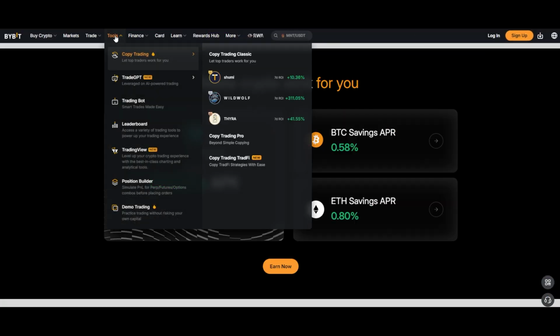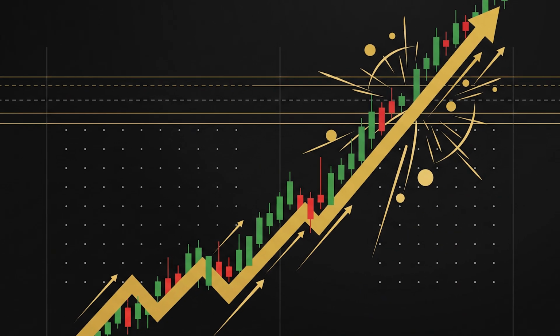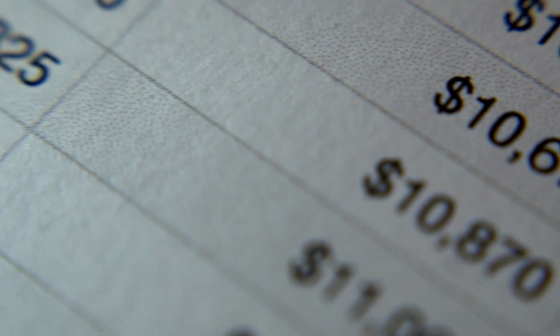Go to Tools, Copy Trading. You'll see a list of top traders with real stats, profit, risk, trade history. Pick a trader, click copy, set the amount, and done. Their trades are automatically mirrored in your account. Tip, don't chase someone showing plus 500% in a month. Look for traders with stable profits over the long run.